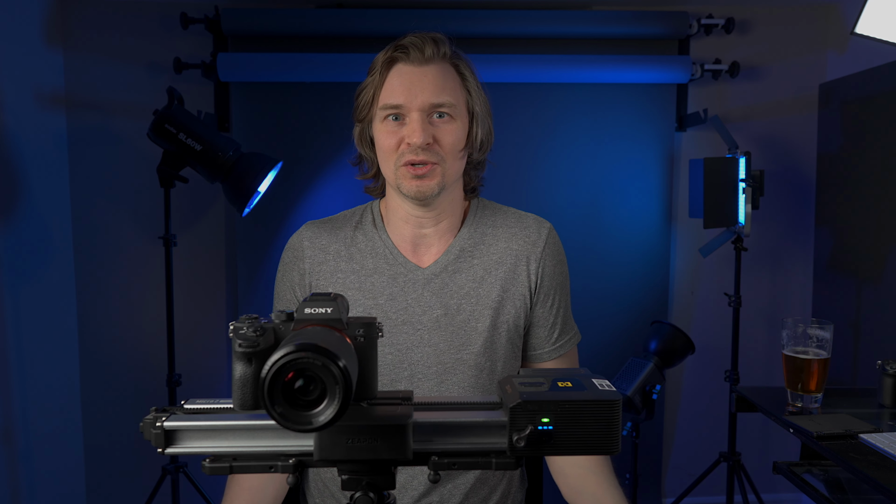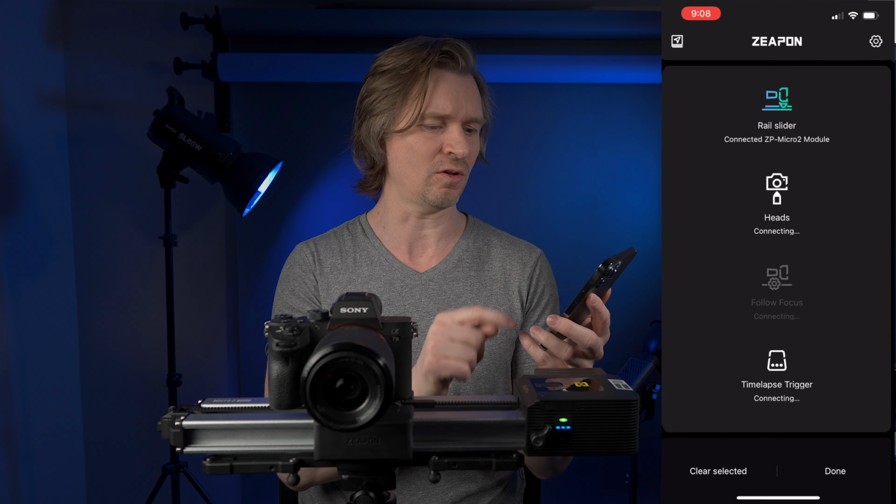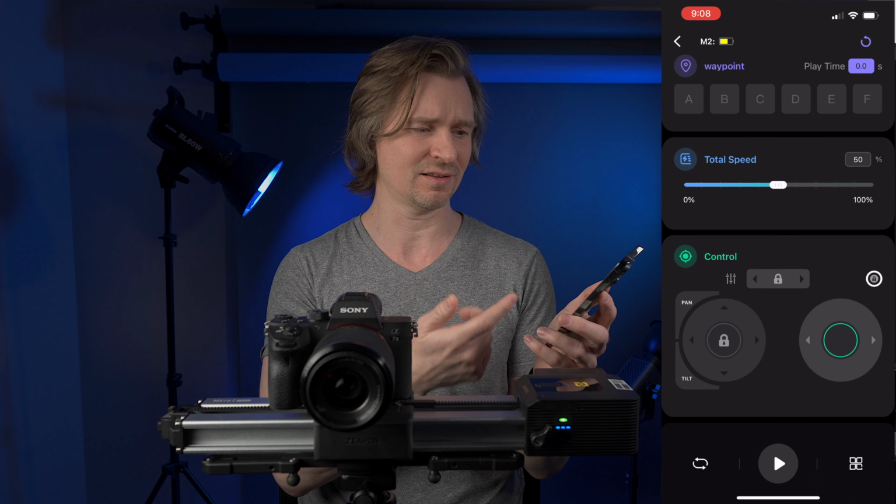It couldn't be more simple, but I will show you the app anyway, in case you do want it to be more simple. And we just go into my rail slider. I have it already connected, so I say done. And then here is the little thing right here.